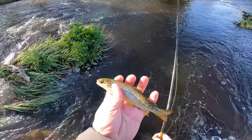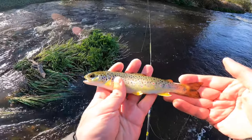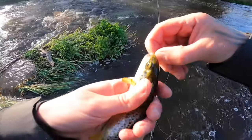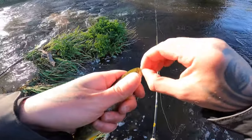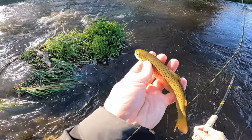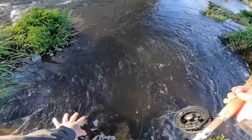Oh, there he is. I have the net up on the bank a bit further up, so I'm not going back for it yet. But it's grand once you wet your hands. It actually gets him back quicker. Out of the water for 2 seconds. There he is. Lovely little fish. Back he goes.